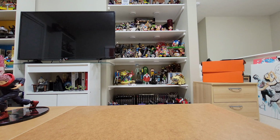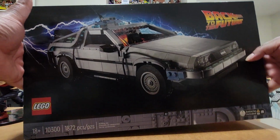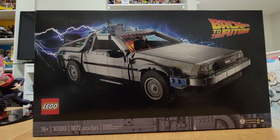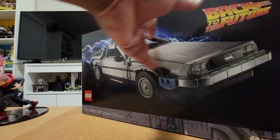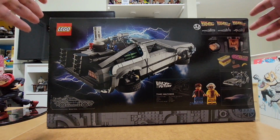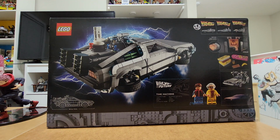Continuing with the buildables, you could maybe call them nostalgia pieces. This is of course the DeLorean from Back to the Future. When there was a sale this past holiday, I thought I'd just dive into this. I've obviously been a big Back to the Future fan, and I've had the Playmobil set, if some of you are familiar with that. With Playmobil, there aren't as many pieces to build or put together.